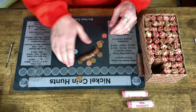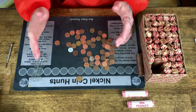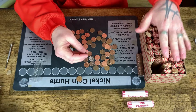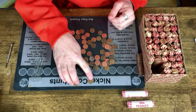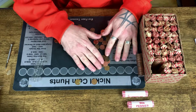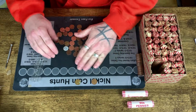Yeah, well, they're not so easy to get the pennies out of there. I think I had a dream last night that I got into these pennies and there were rolls and rolls of wheat pennies. Oh, look, there's a wheat penny right there. It's a 1941 wheat penny. So we're on the board. Let's just take a quick look through this one. I don't see anything else. There's a really nice 1965.